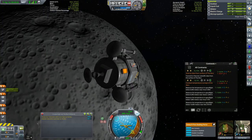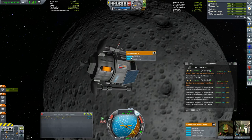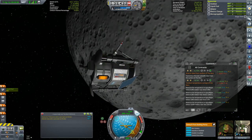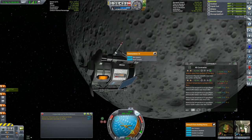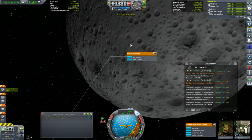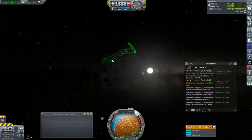Whoa! Maybe I should have brought down the ejection force on that decoupler. That really sent that thing for a loop. Okay, we'll raise the Communotron. Come on, I'm having trouble clicking on it. There we go. Communotron.